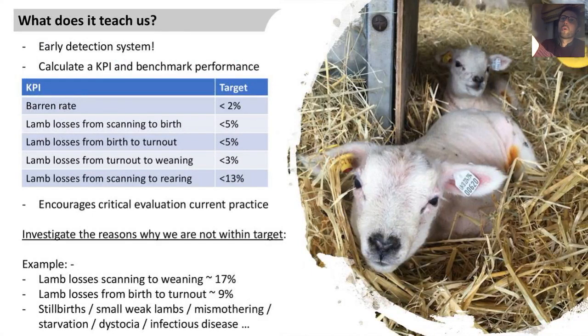So what can we do with the results? Well, first off, they work in a really good way to provide an early detection system, especially if we've been doing this for a couple of years. For instance, if we're recording stillbirths and in the first 2 weeks of lambing we've noticed that we've had more stillbirths than the entirety of lambing the previous year, then that's a really big red flag for us to start looking and seeing why this is happening.